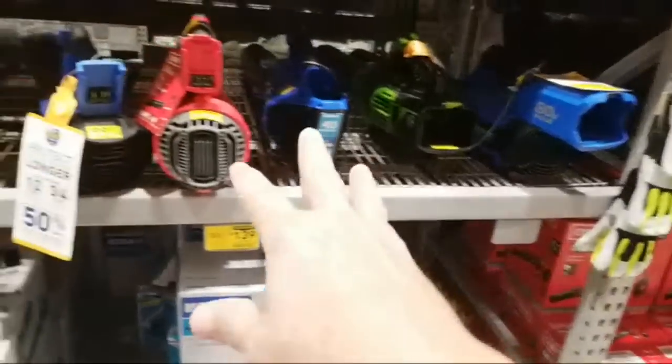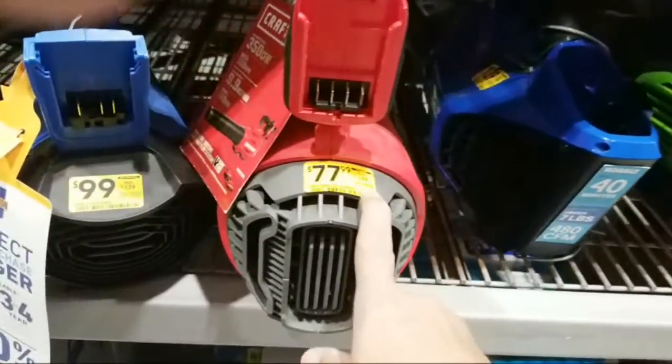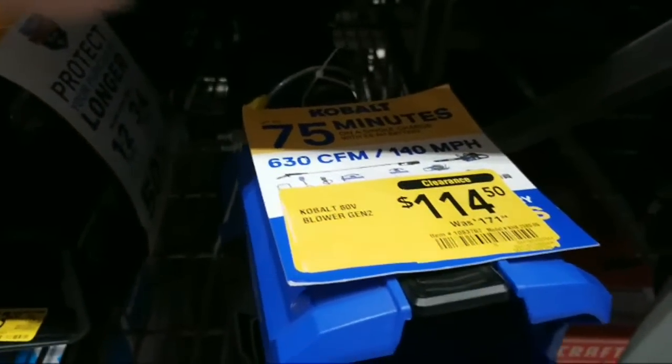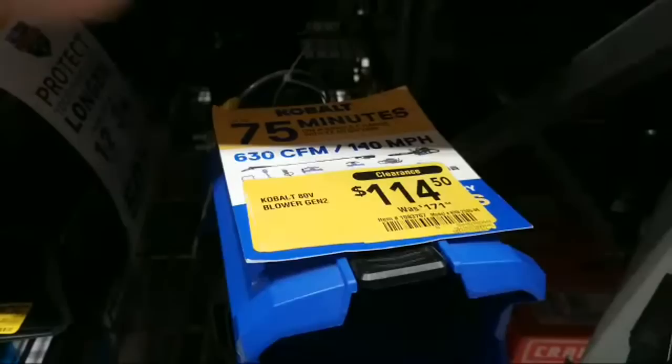It's just a matter of what store you go into, because all of these were, well, not all of them. This one was a clearance one right here. New models being released next spring, says White Rabbit. Yeah, and it does vary by the store.